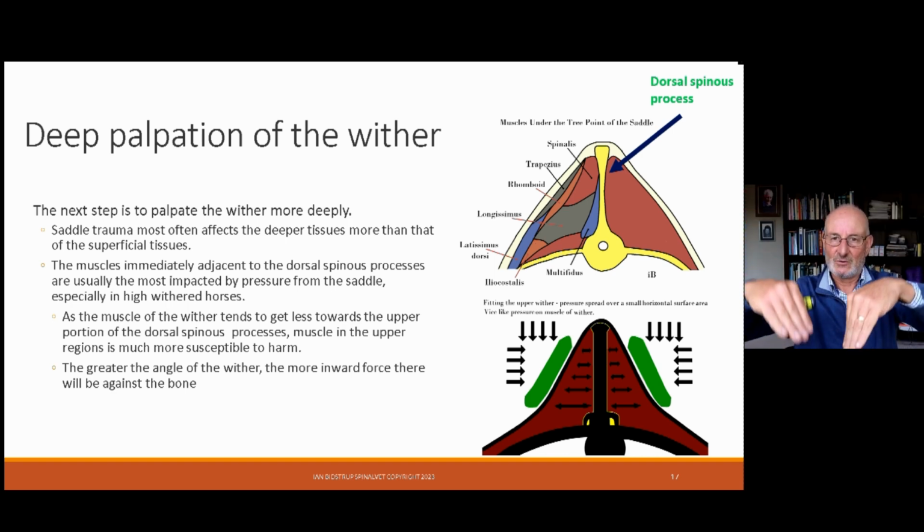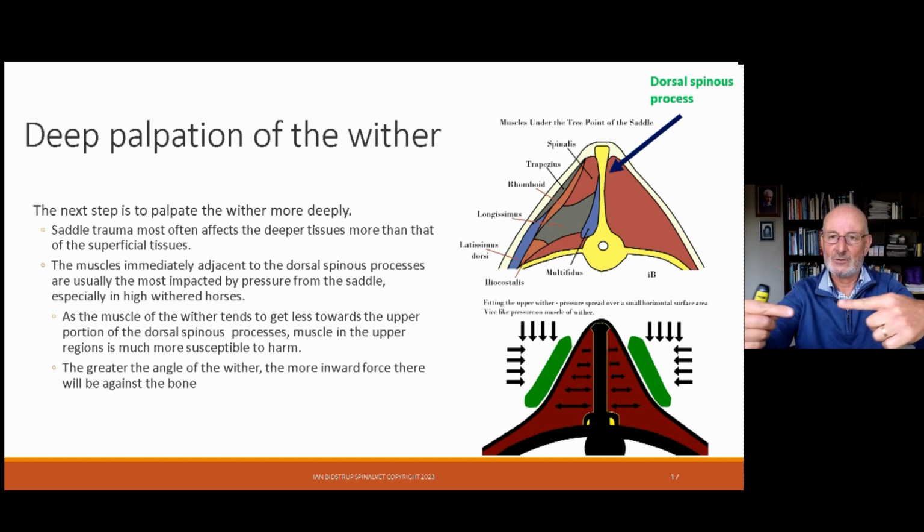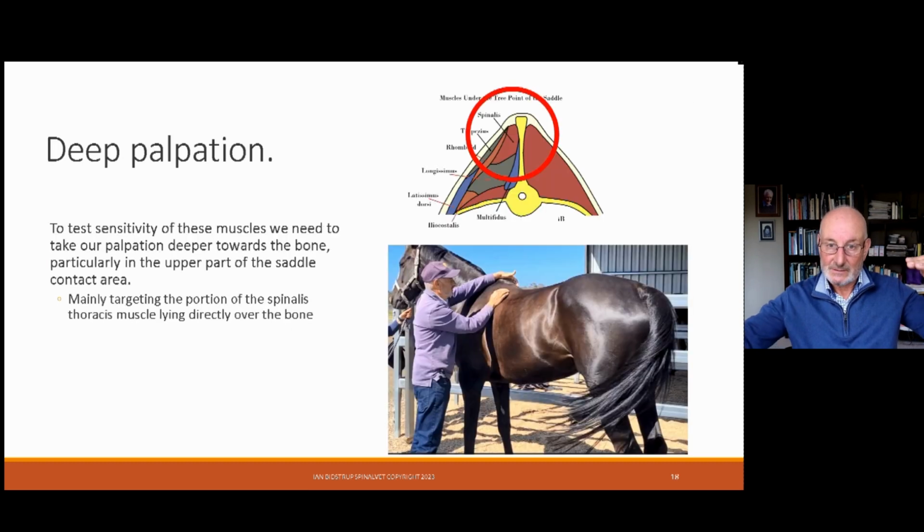So when we have the pressure of the saddle coming down, it comes down onto the inverted V of the wither. A big component, or big vector, if you want to go from an engineering point of view, goes into the bone and compresses the spinalis thoracis muscle, particularly against the bone. And that's where we find the greatest soreness in horses very often. So as I'm saying here, test for sensitivity by pushing your fingers together. Don't just press softly or gently on the outside, because that's not going to tell you anything about what's happening deeper in. You've got to go further in.